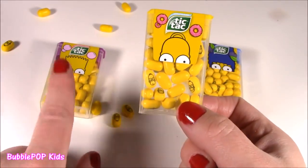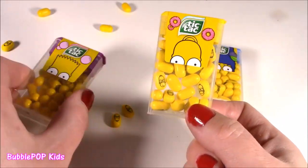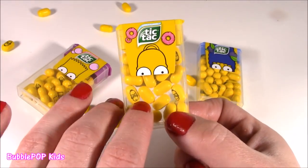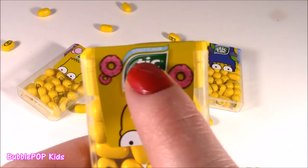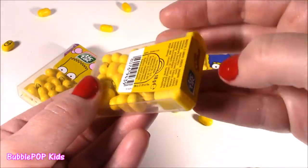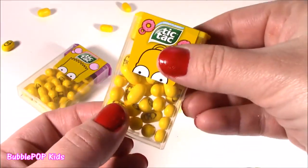Not as good as the bubblegum, I have to say. I mean, this tasted like a piece of bubblegum. This tastes like a Tic Tac, but it does have like a cakey vanilla taste. Ooh, and you see it right there. It says donut flavor. So good. I gotta save these forever. They're too cute. Wanna keep them.